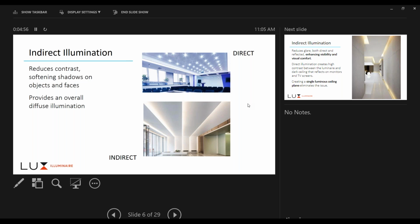We've been accustomed to it in schools, classrooms, and offices up until now. But using LEDs or LED linear lighting, you can diffuse lighting using indirect illumination. You can see from this picture here where you have the foot candle requirements on the ground, but at the same time, you're getting a very, very nice source of light that's soft.